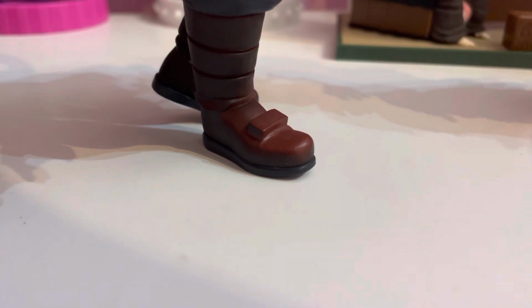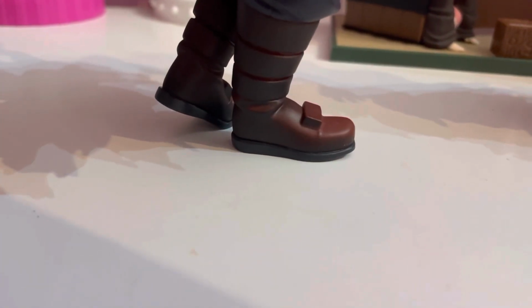So let's start down here at the feet. He does stand by himself. He doesn't have any support or a stand. The bottom of the shoes are not at all detailed.